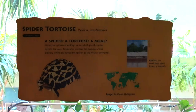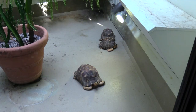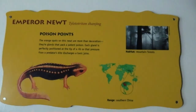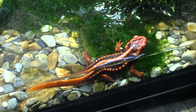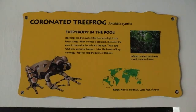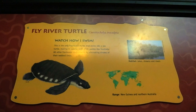Here we got spider tortoise. Also have a Dobber tortoise. They're small turtles, or tortoises. This is larger of Dobber tortoise. Here we got emperor newt. Cool, yeah. Love the coloration. Got oriental fire-bellied toad. Got coronated tree frog. Trying to see him. He's right there. We got a Fly River turtle.